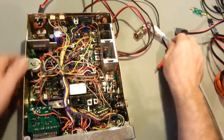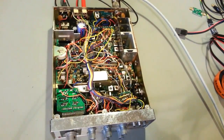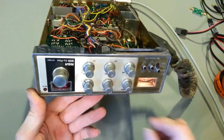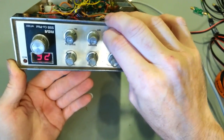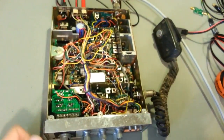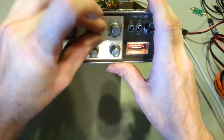So let's get the antenna hooked up here. Speaker. Heard a pop noise when I plugged the mic in. Dimmer's turned down the whole way. So, okay. Squelch is down. Clarifier is about center. DX noise blanker off. And again, no sound. Actually, I still have the communications test set on channel 19, pumping out 10,000 microvolts, so nothing. Yep, dead as a doornail.